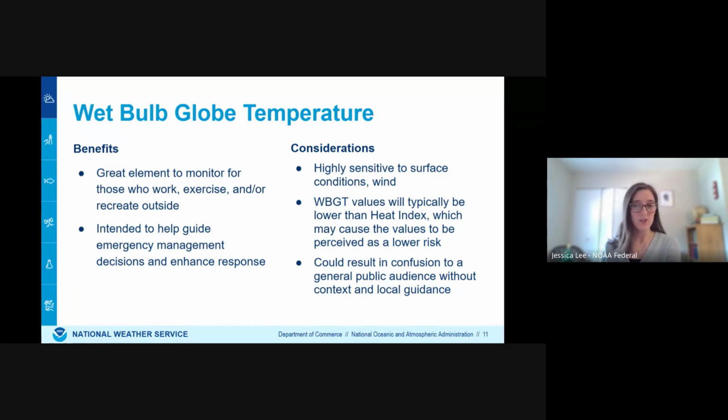Some important considerations to keep in mind. Wet bulb globe temperature is highly sensitive to surface conditions. For example, if the surface is grass versus asphalt, as well as wind speed and wind fetch. And additionally, wet bulb globe temperature is not directly comparable to temperature or heat index scales, and the values can be lower than heat index or even air temperature, which may cause the values to be perceived as a lower risk. And this could also result in confusion when messaging to the general public if proper context and local guidance are not provided.